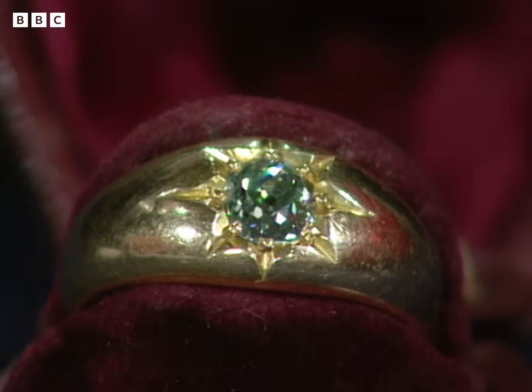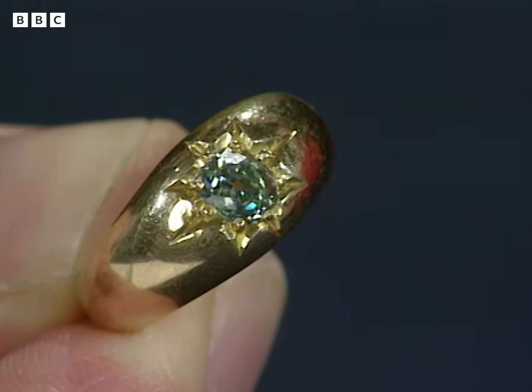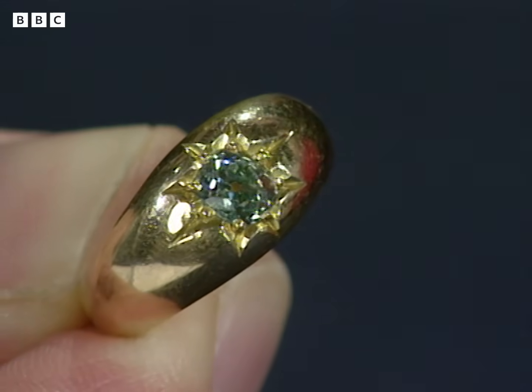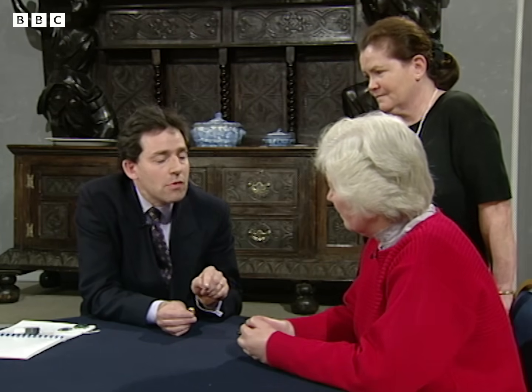Because in fact what it is, it's a typical late Victorian type of setting. You've got a gold ring which is gypsy set with a stone. Plain gold, broad trumpet front to it, typically the sort of thing that you would see in around about the late Victorian period. Now the blue stone is in fact a diamond, and that makes it very special indeed. It's a blue diamond. To see a blue diamond of this kind of colour is extremely rare, and in fact perhaps one sees one per year or 2 years.